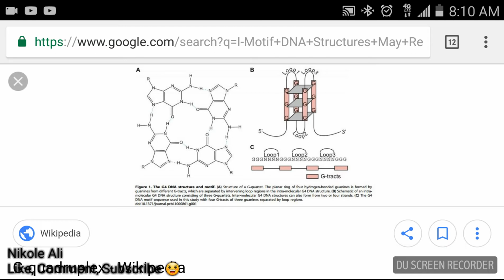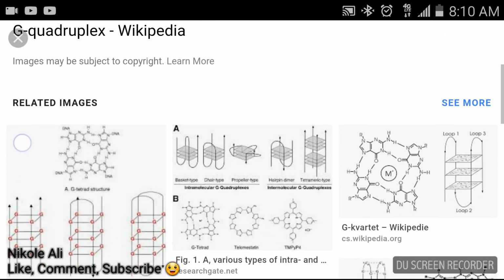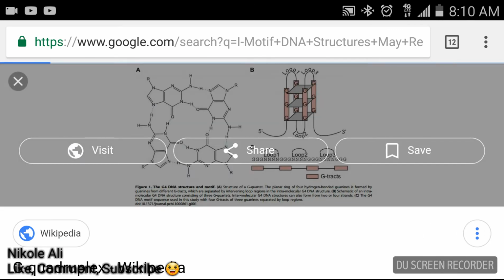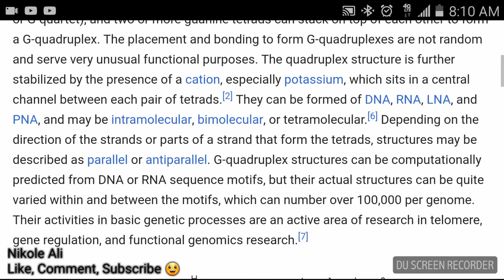In C, they stretched it out and showed the loops with the G4 G tracks that are shown there. If you come to Wikipedia, let's see, I'm going to go to this link, visit the link. It is in Wikipedia, but they have, let's go down.